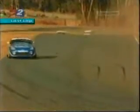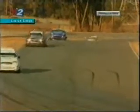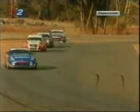It looks like Melville Priest actually just ran out of brakes at the end of the straight, and that cost him big time. You can see he was foot flat on the brakes. The lights were ablaze, but unfortunately had nowhere to go other than that concrete wall, just with the tyres in front of it. That's right.